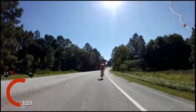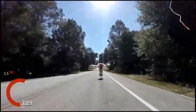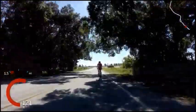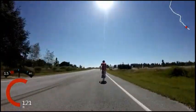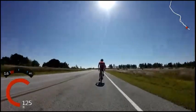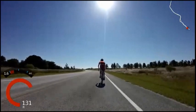As you see here, slight hill for the turnaround. It's very slight for all those non-Florida people. You won't have any problem at all. It's about a 3% grade, and we're only going up about 1/8 of a mile, and then we turn around. So just up here is a turnaround.